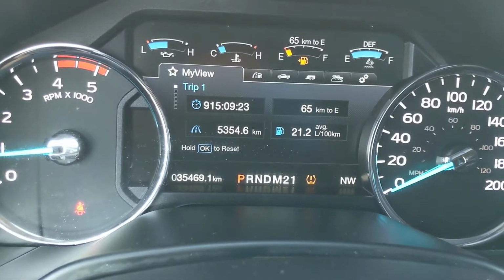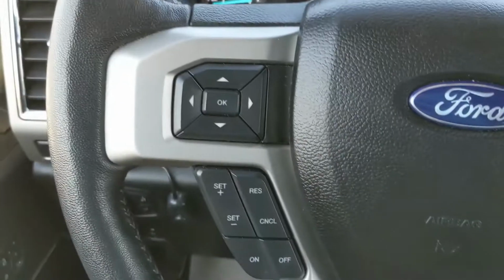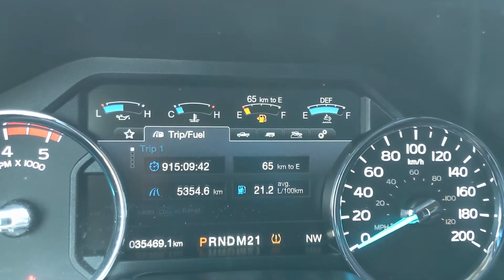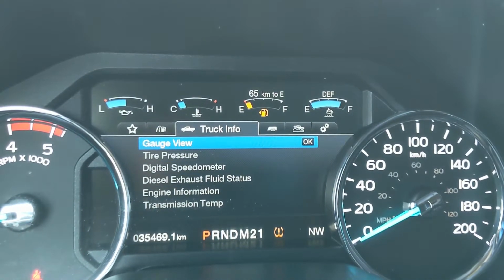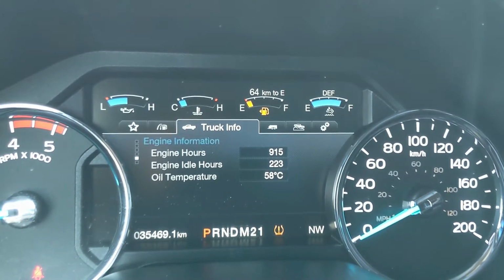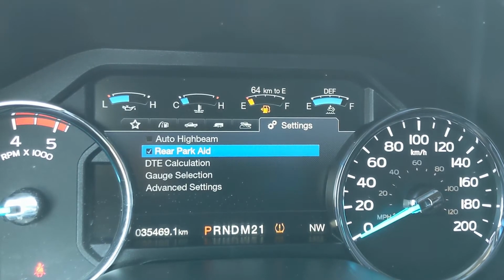Looking at the dash here, you can see that it's sitting at 35,469 kilometers. Moving down to the steering wheel, on the right hand side you have your hands-free phone and radio controls, and on the left hand side you have your cruise control buttons, as well as your controls for your center screen, where you can cycle through things such as your trip 1 and 2, fuel economy, fuel history, compass, and your gauge view: your turbo and transmission temperature, tire pressures, digital speedometer, diesel exhaust, engine info, and transmission temperature. You can also look at your towing status and information, your off-road status, and settings for some features around your truck.